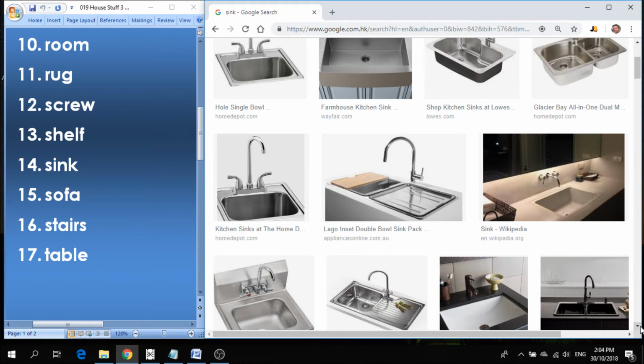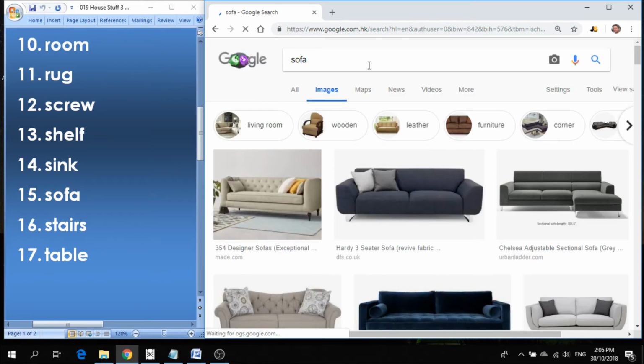Number 15 is sofa. In part one of the video, we had couch. Couch and sofa are the same thing. It's a long piece of furniture that goes into your living room. You can sit or lie down on the sofa. It's very comfortable and relaxing. Sofa, sofa.